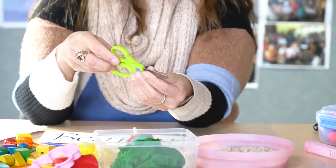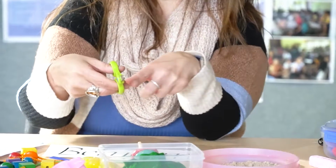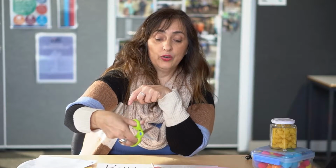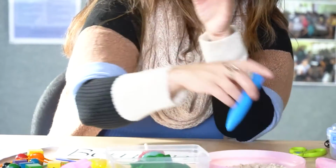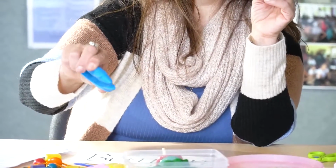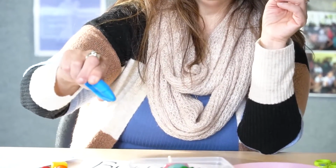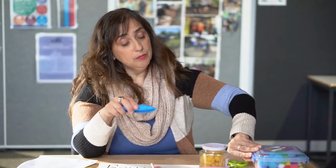Scissors, being able to use a pair of scissors correctly, remembering thumb to the sky and the 2 fingers to the ground. Open, shut, open, shut. Really important skill. Tongs or tea bag squeezers. So again, the pincer grip and being able to pick up an object, whether it could be pasta, could be pom-poms, whatever you have, encouraging the children to press down.